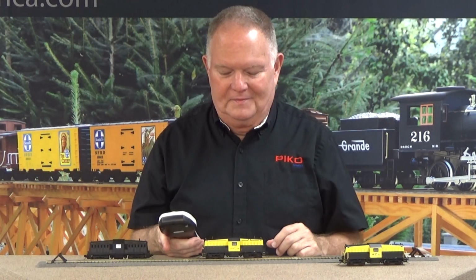And a nice feature, we've done a lot of work on the decoder in the new versions to make them more what American customers are expecting. They include manual notching, so we can rev up those diesel motors, and a lot of people like to do that as they're pulling a heavy train out of the station or something from a stop. And you can manually slow them down back to an idle.